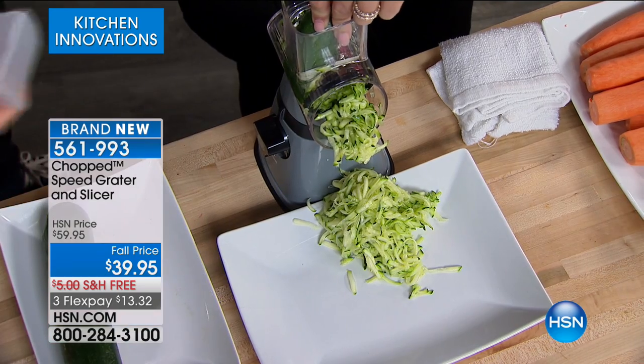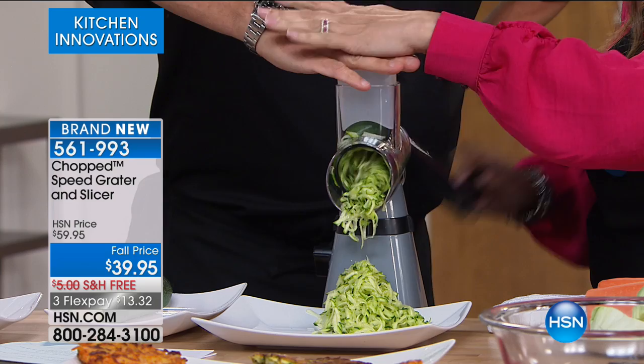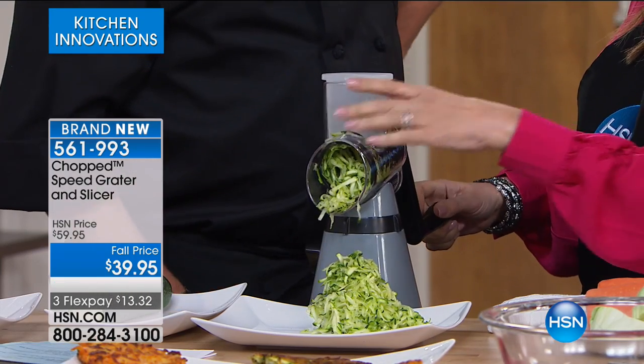There you go. Wait, you want to put the protective shield right on there at the end? Thank you very much. Well, let me turn it around so you have less waste. Exactly. You've got less waste because you're going all the way to the end. That's a great extra, that's a great idea.